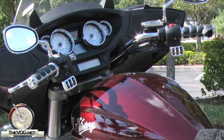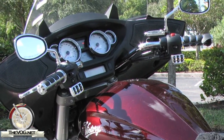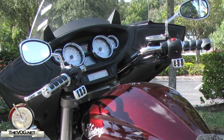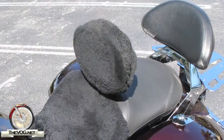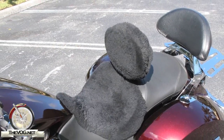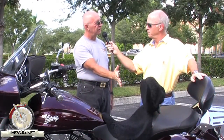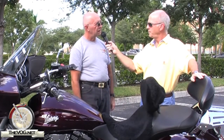Scott over at Conquest Customs has a raw set of the bars from Santa Rosa V Twin. Basically, I've never been thrilled with the Victory hand position. The Santa Rosa V Twin bars bring you 2 inches back. I've had to adjust this backrest almost as far forward as it will go, to keep me comfortable, and I'm not using all of the seat, but yet it's comfortable.